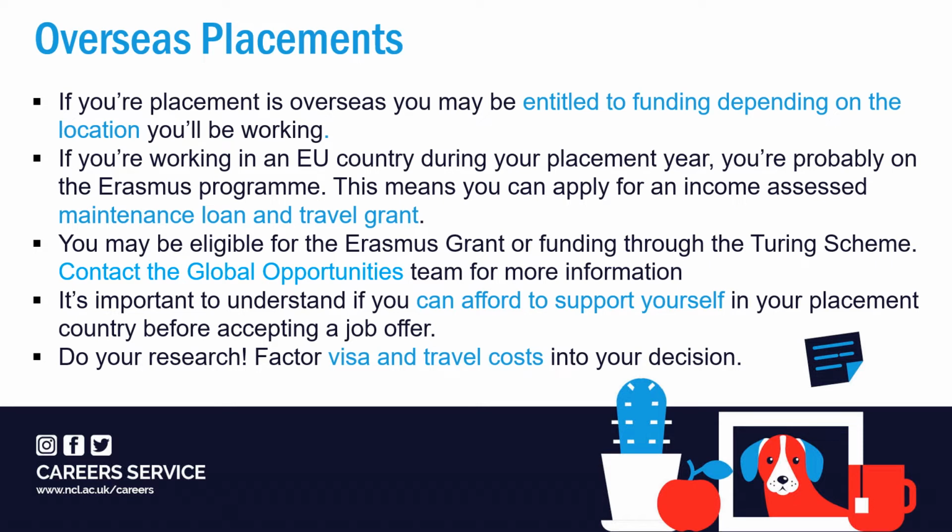It's important to understand if you can afford to support yourself while on an overseas placement before accepting a job offer. So it's good to factor in things like how much salary you'll earn, the cost of living for that country, so average rental costs, average bills and how much food costs, to make sure that you can sustain yourself while living over there.